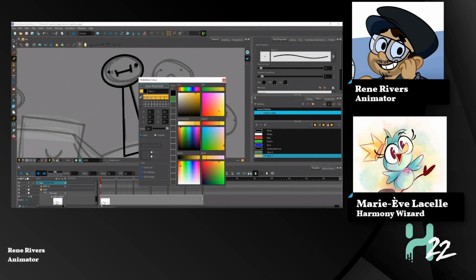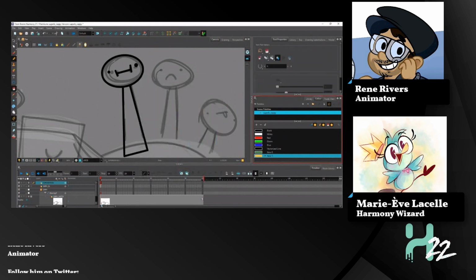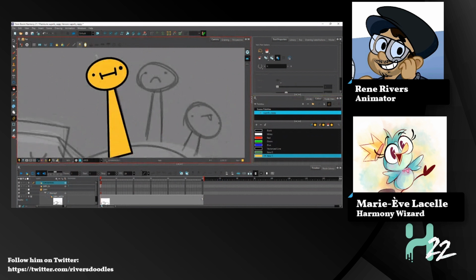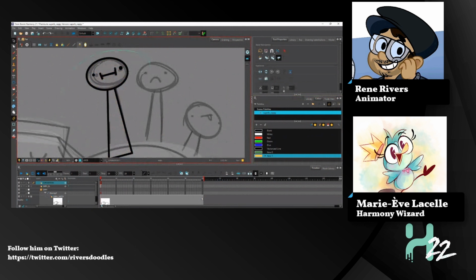Okay, let's select the color. These guys are yellow. They're like mustard yellow. I like this color. Okay, so what I'm gonna do is I'm gonna select this, and there's a shortcut. The shortcut is Shift 8.